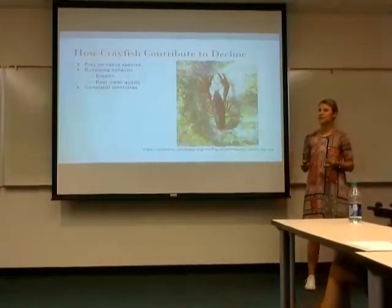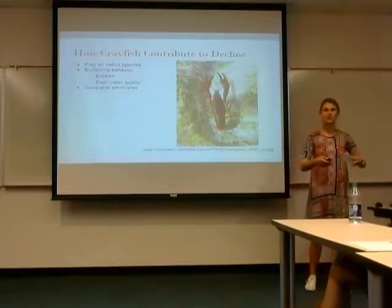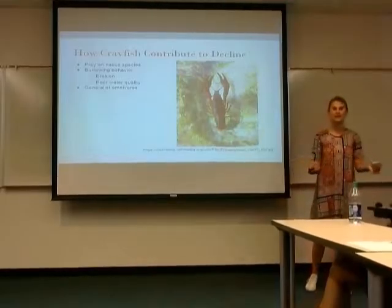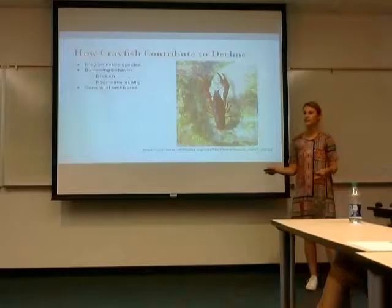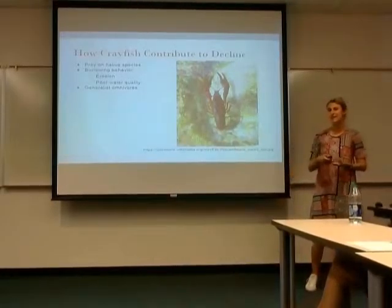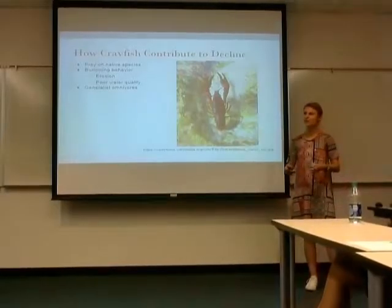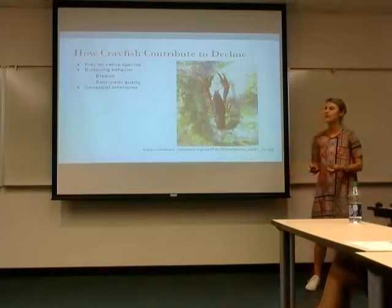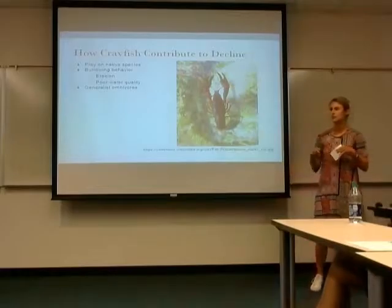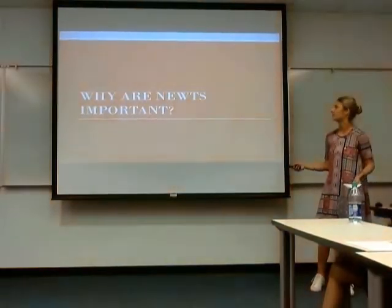And they are a problem because since they are invasive, the California newt grows up in their ecosystem without having any protective mechanism for these crayfish. And so the crayfish eat the eggs, they attack the newts, and they have this burrowing behavior which causes erosion in the streams, and they also contribute to poor water quality, so they damage the habitat of the California newt.